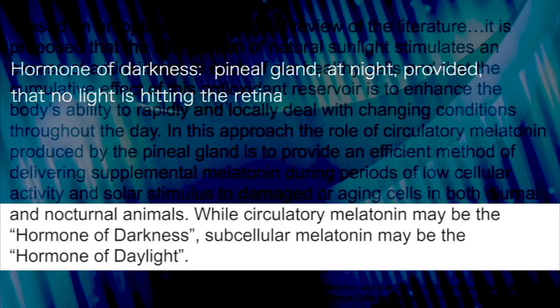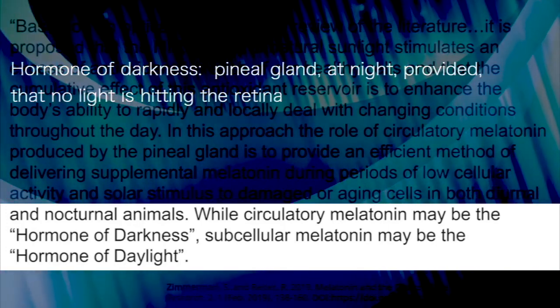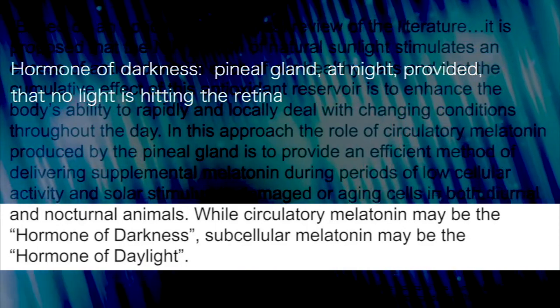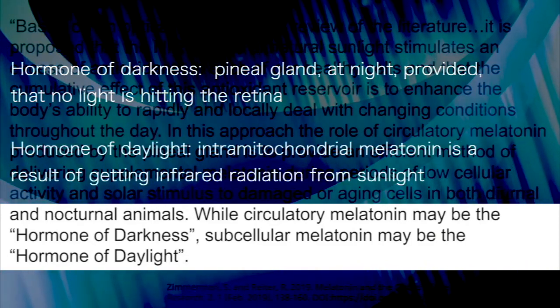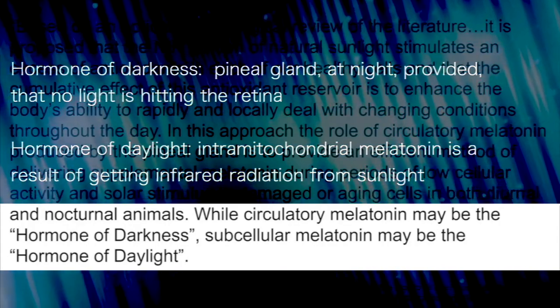While circulatory melatonin may be the hormone of darkness, in other words, the pineal gland at night, provided that there's no light hitting the retina, subcellular melatonin, that is intramitochondrial melatonin, may be the hormone of daylight. In other words, this intramitochondrial melatonin is a result of the person going out into the sunlight, specifically infrared radiation.